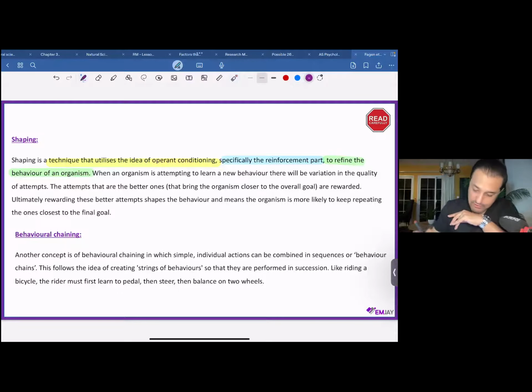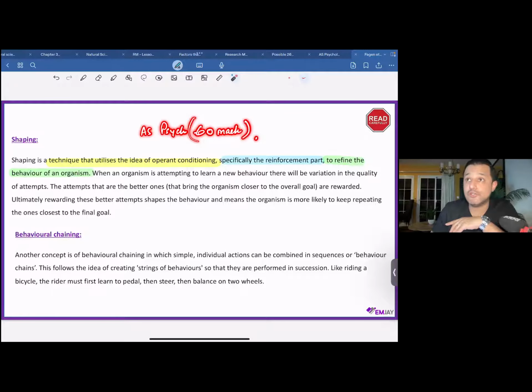if we talk about a child sitting for any particular test, right? So let's say there's a child who's studying for the AS psychology exam, and it's a school test of 60 marks. And initially you'd be like, hey, if you score 70%, you'd get this particular reward, right? And initially you might be ready to reward the child when the child scores 70%.